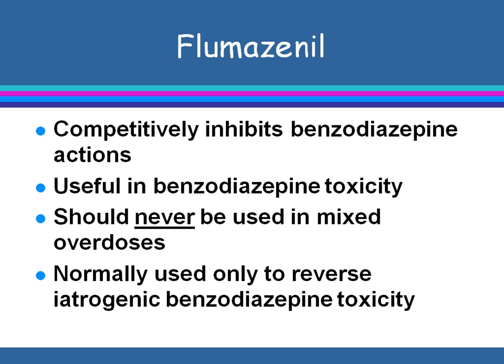Flumazenil, what's this? It's an antidote for benzodiazepine overdose, also called Romazicon. It's an antagonist for benzos. It works at the GABA sites and basically stops their functioning. Now, normally when we use it is to reverse iatrogenic benzo effects. So what does that mean? It's only used for benzos. With a mixed overdose, it's not something you necessarily want to do.